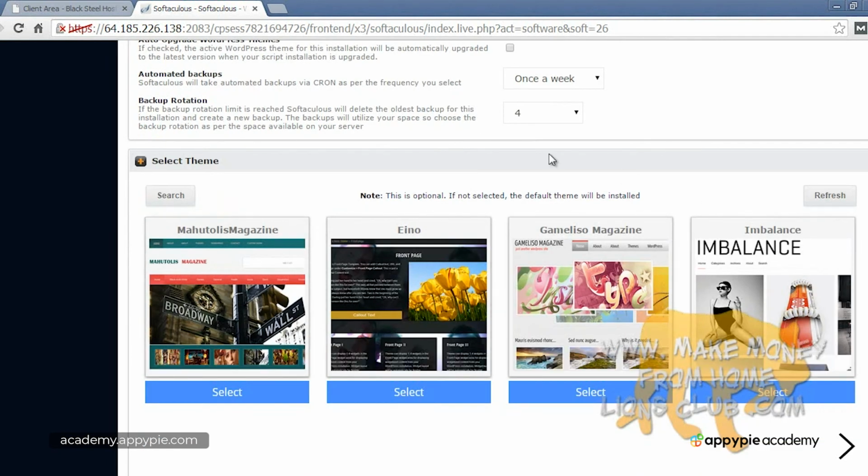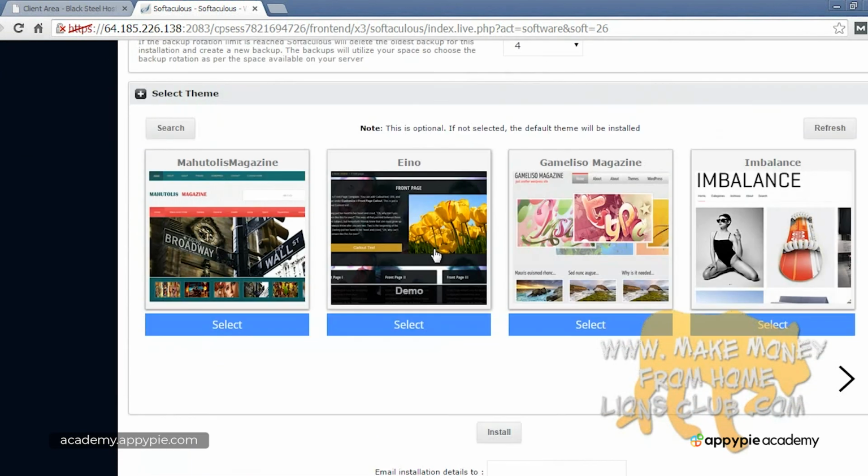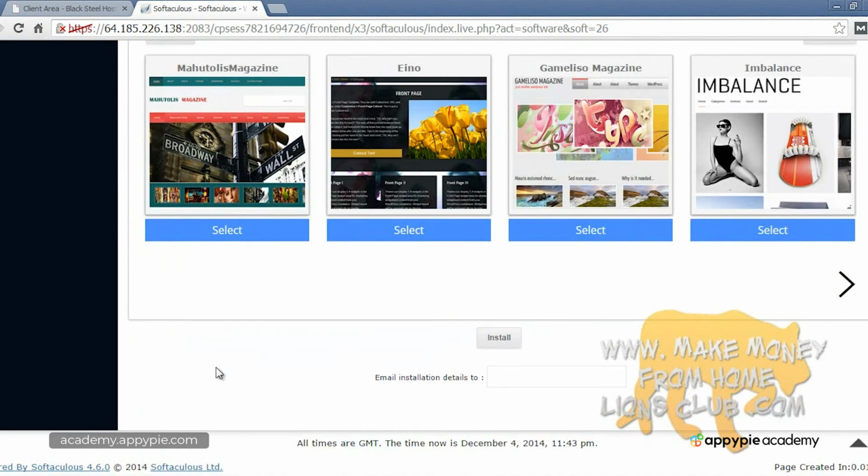Select the theme. We're going to go over themes later. Right now, we'll just go for the default theme. So once you've set all this up, press install here, and I'll meet you at the next screen.